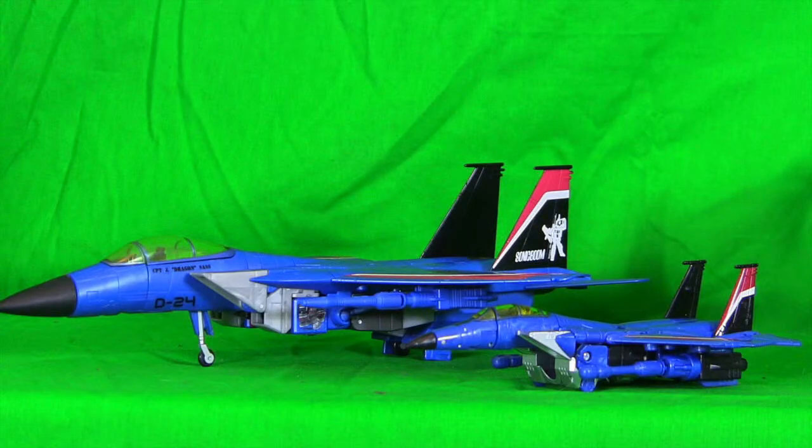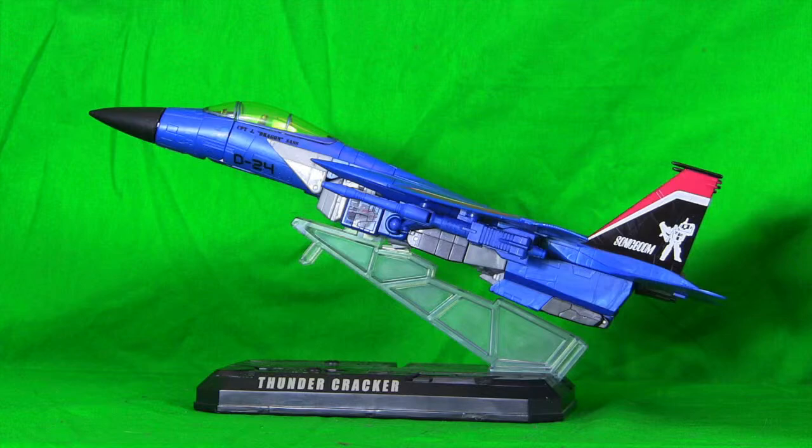And considering that MP3 was made to be as realistic a jet as possible, the jet mode for the MP11 mold doesn't suffer as much as one would think it would. In fact, I've had it displayed as jet mode for the longest time. And considering I'm a guy who usually prefers to display his stuff in robot mode, that's saying a lot.